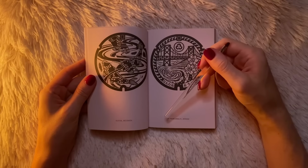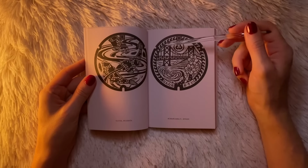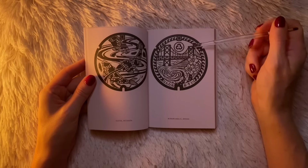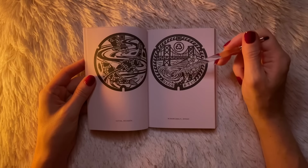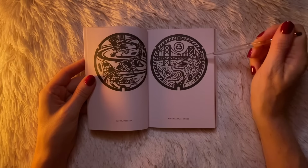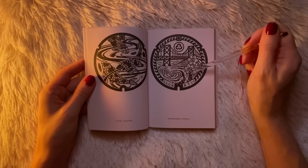This is from Miyawachi. A big bridge again. Maybe because these all have to do with water. The water people are also very into their bridges, you know. Kind of whirlpool, rapid, or something. And some very pretty flowers.